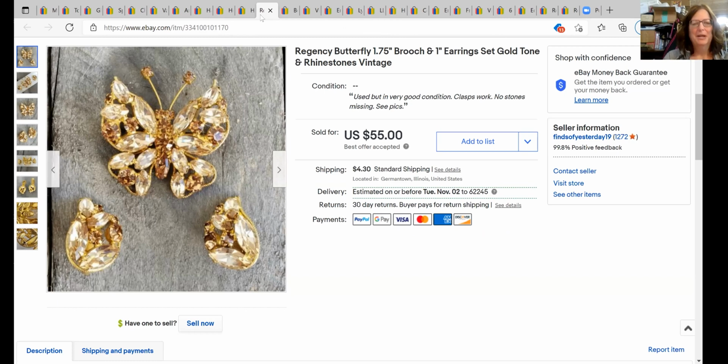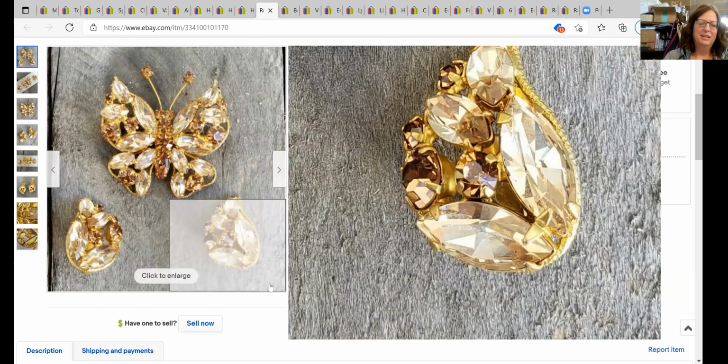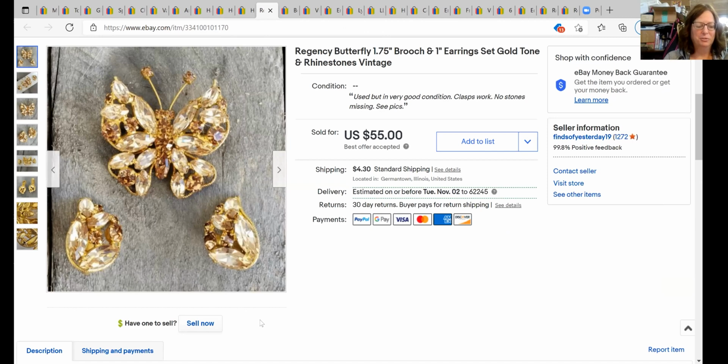I know that's sad, but I have the opportunity to buy so much jewelry. It's hard to pay more than $5 for any piece. So this came with the earrings. Again, I paid $7.65. It sold for $59.30, and my profit was $40.08 on this.